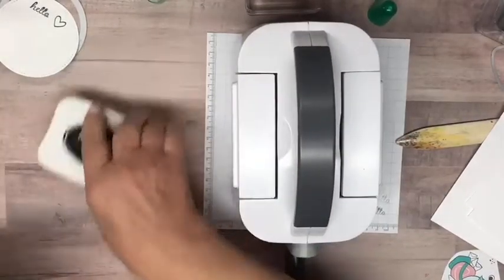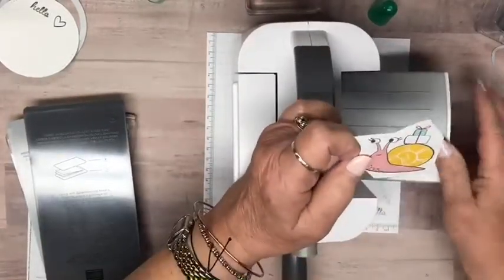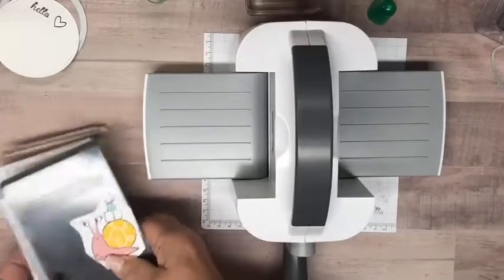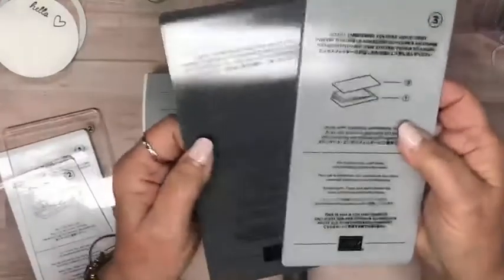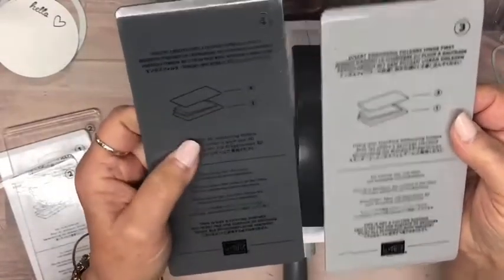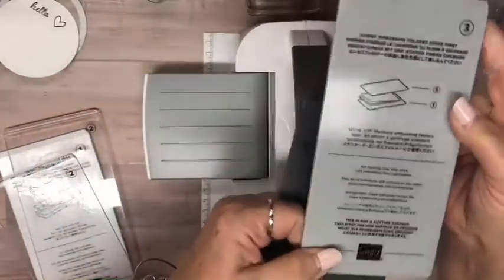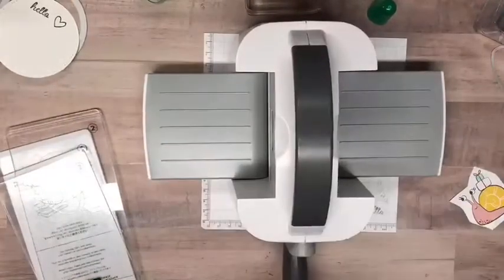So let me move some of these things out of the way. It folds down just like the Big Boss does, the Big Cut and Emboss. And you have two gray plates. These are for the embossing folders. One is for the thick 3D embossing folders, and that's the dark gray. It's a little bit thinner. And this is for the regular thinner embossing folders. So we don't need those today, so I'll put those aside.